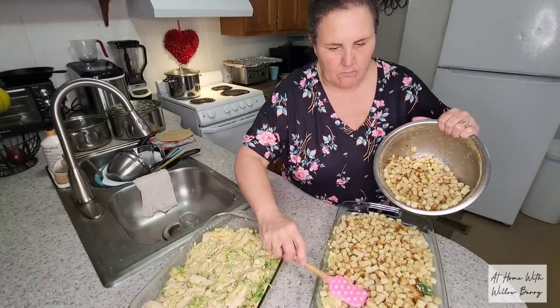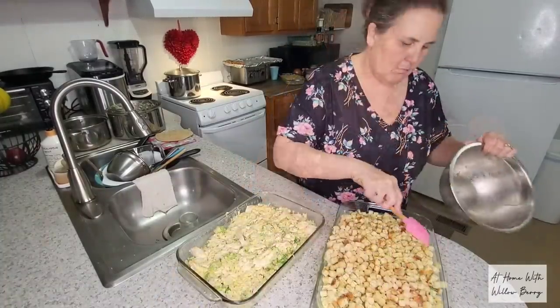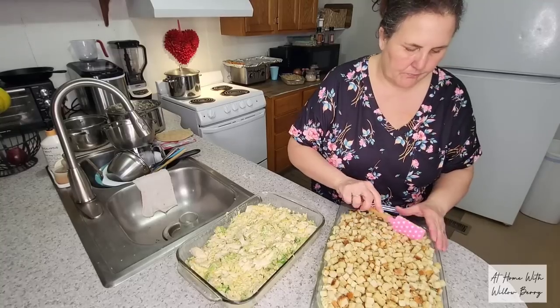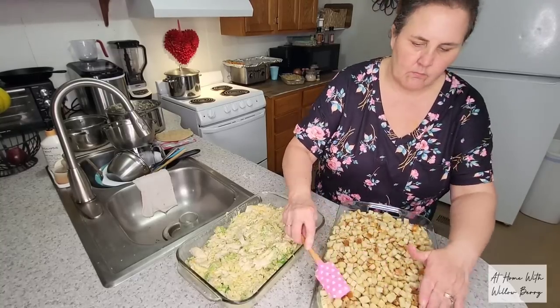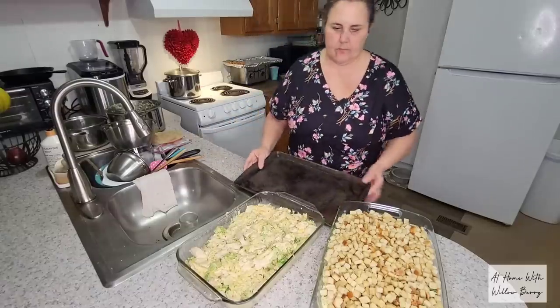Stuffing cubes are on the casserole, then I'll be ready to put it in the oven. It will bake for about 20 to 30 minutes in a 375 degree Fahrenheit oven. The stuffing will be golden brown and crunchy. This stuffing topping is meant to be dry. It's not a wet stuffing.